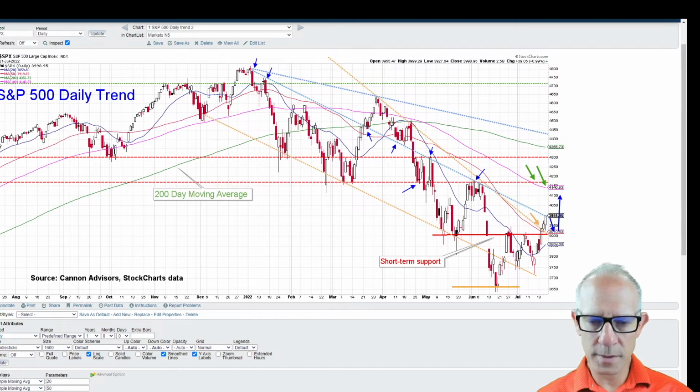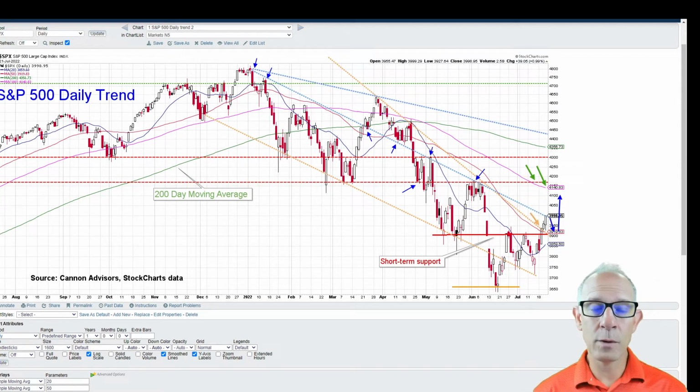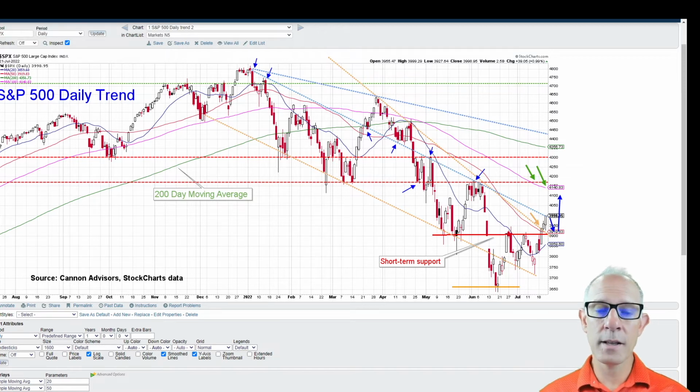Or pretty close to it. So that's what I'm seeing right now. So again, we are playing this, and we have put a fair amount of risk back on, and we'll continue to look for opportunities in doing that as well.